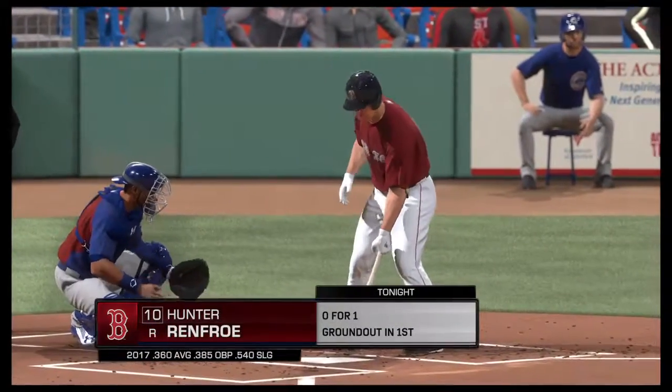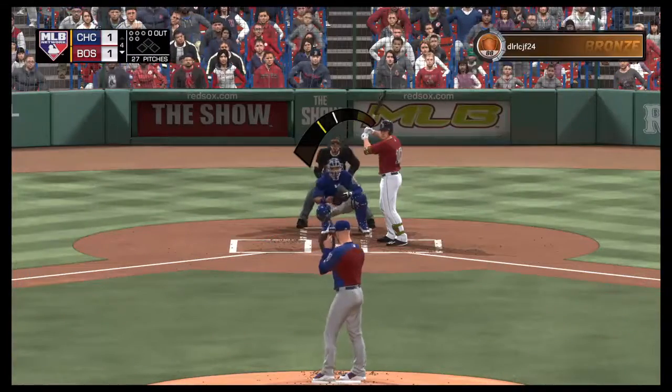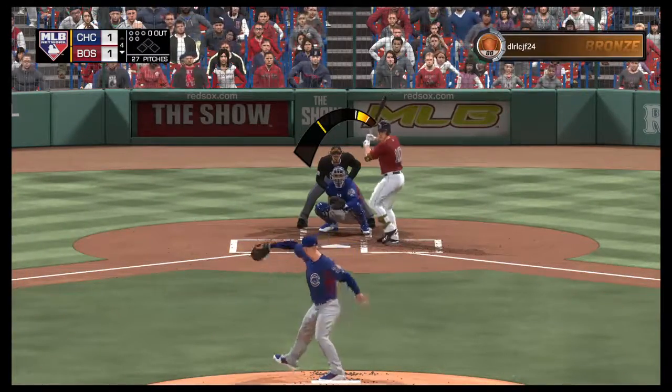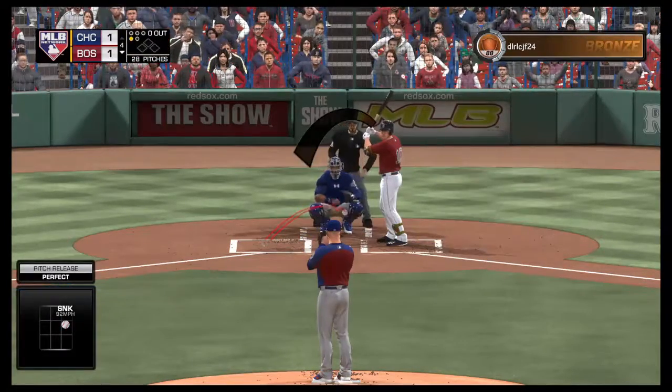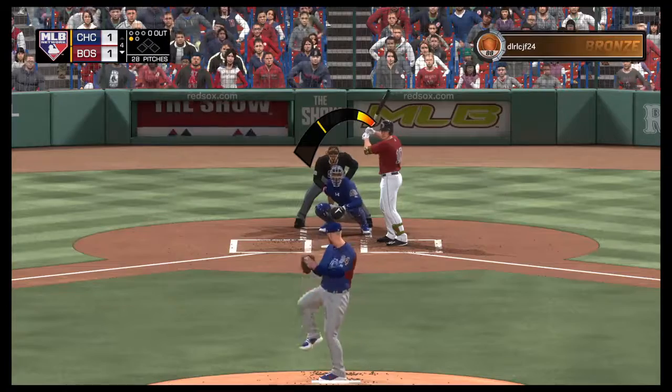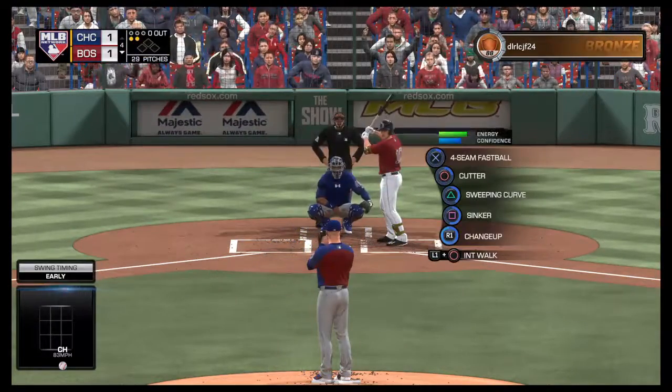Standing in, Hunter Renfroe. 0 for 1 for him here in this one. For the Red Sox, right fielder. He's ready. Here's the first offering. Renfroe. Good looking sinker on the inside corner. And he jumps at a changeup, a swing and a miss.